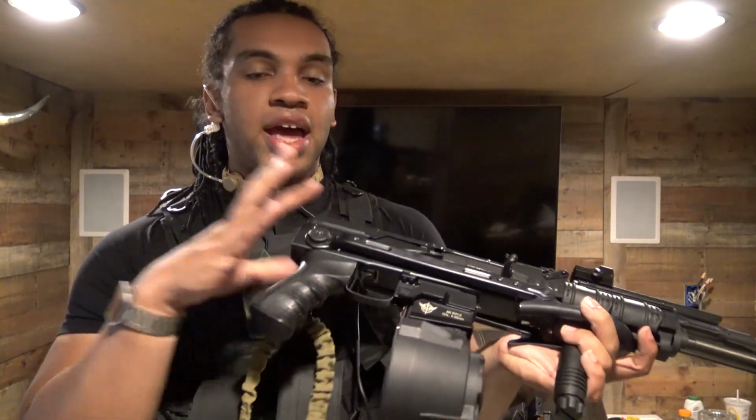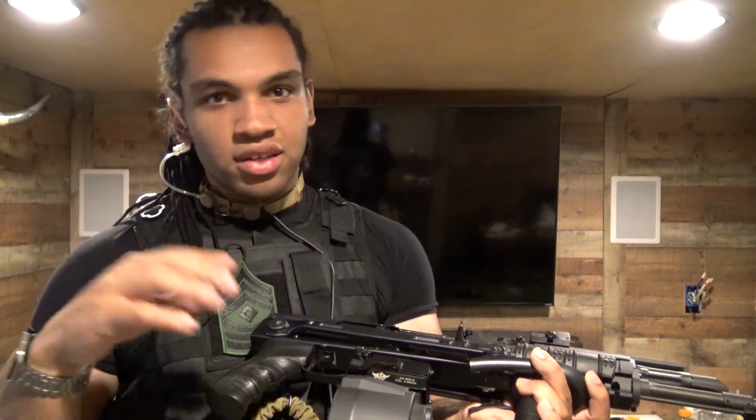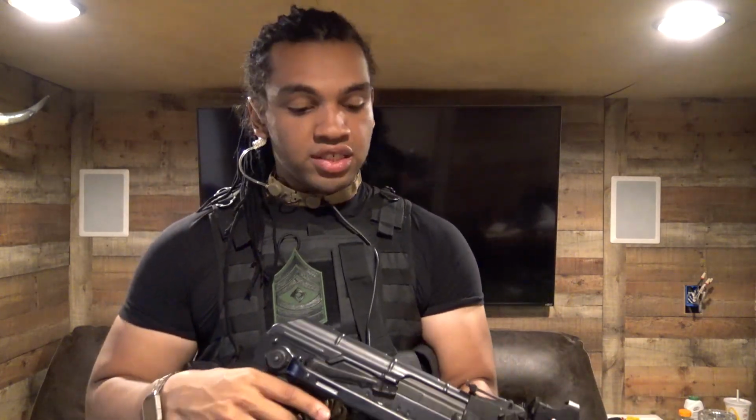I ended up putting an LCT gearbox in here with that same motor, and that dropped my rate of fire right back down to about maybe 28 to 30. That motor's really, really incredible. I really have to say that motor's amazing, worth every penny. Probably the first upgrade I do to any gun that you're really going to use for suppressive.